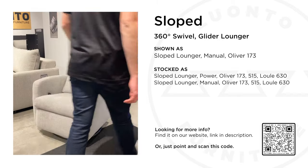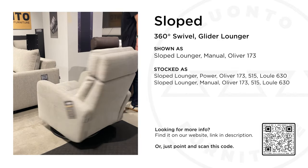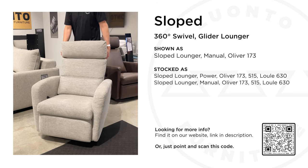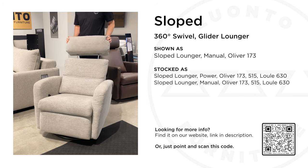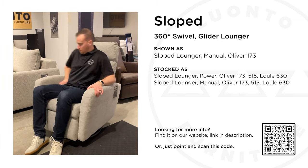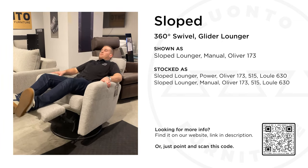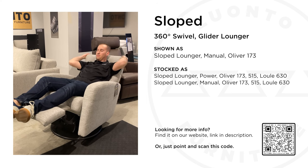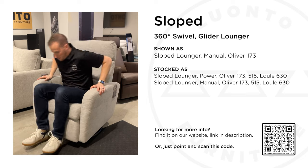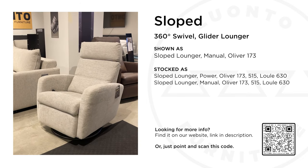Our sloped lounger is another great offering our stock program has. It is a beautiful design that pairs well with our contemporary styles. It's a 360-degree swivel glider, available in battery-powered and manual functions as shown. Both are available from our in-stock selection in a variety of fabrics. Shown in Oliver 173, sloped is a great choice to add to any room.